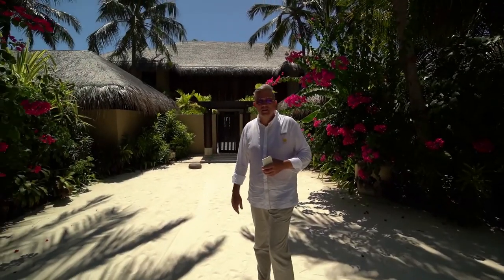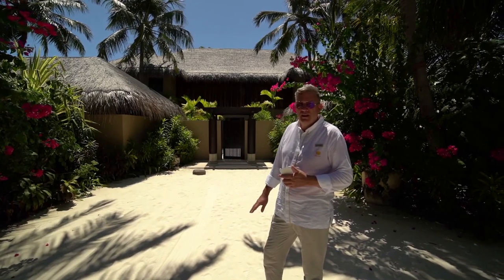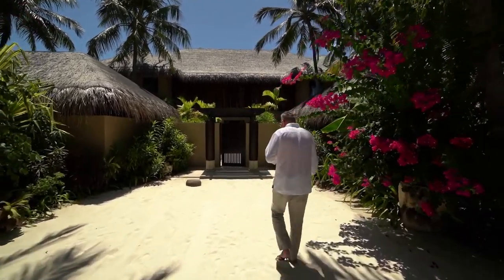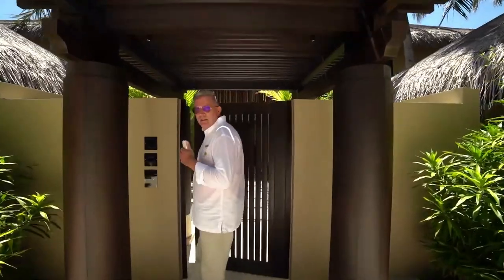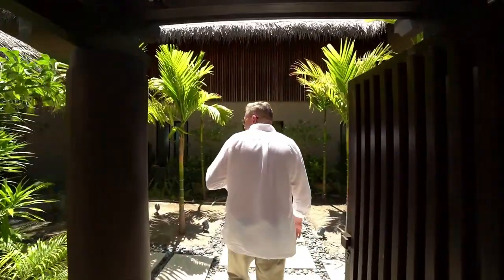Okay, so welcome at our Velaa private residences. Yeah, in total we have four of them, when I don't count the romantic residence. Let's show you inside. There are many properties in the Maldives. They call it an owner's villa. It's a 3 or a 4 bedroom. In Velaa Private Island, we have 4 4-bedroom villas. Let's have a look here.